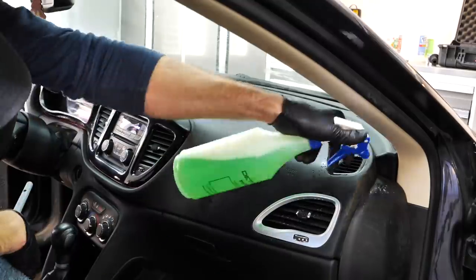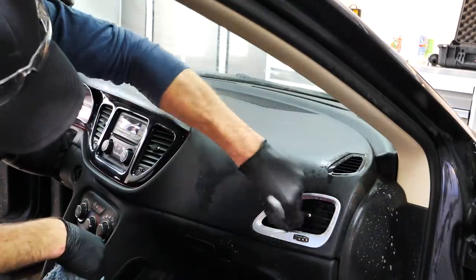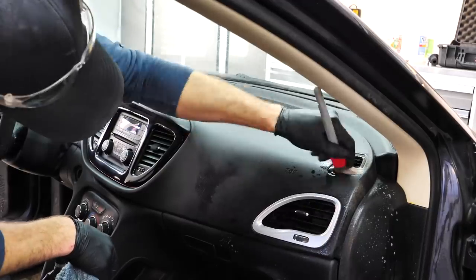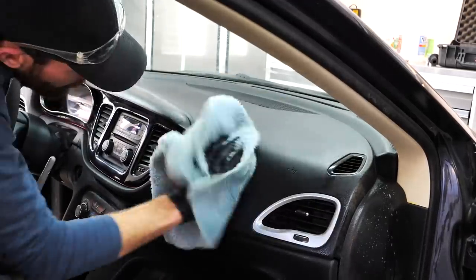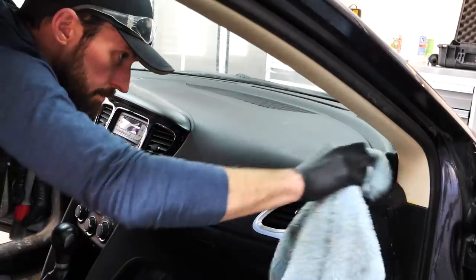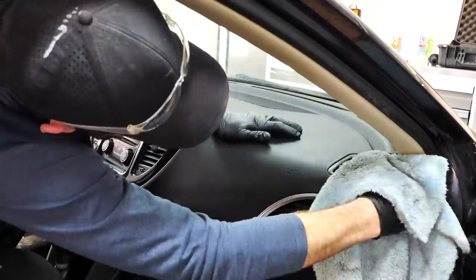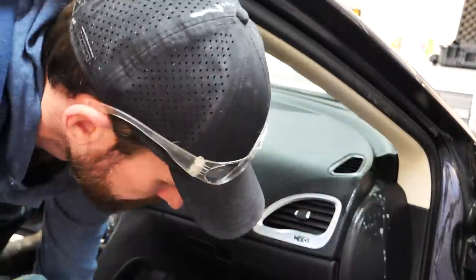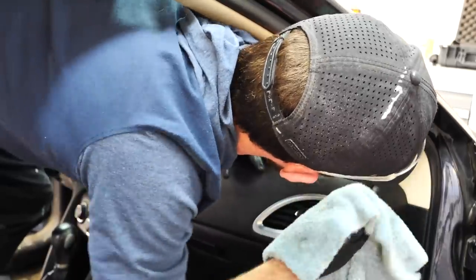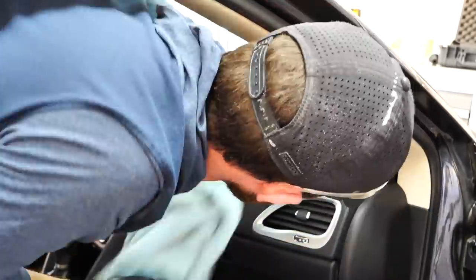I will say this was the longest detail I've ever done in the inside of a car because of how much of this stuff was caked on and how hard it was to remove. I spent more time on this car than any other detail just because of that one factor, and it just took forever to get the stuff off. No matter what tools I used, no matter what products I used, everything just took a lot longer to clean than typical for majority of my details.